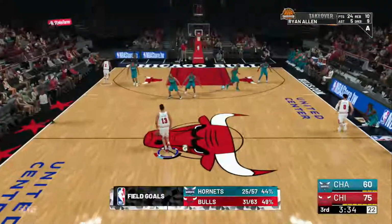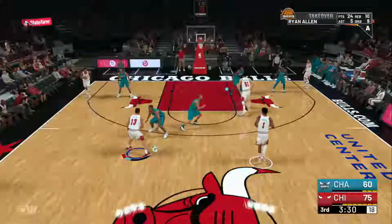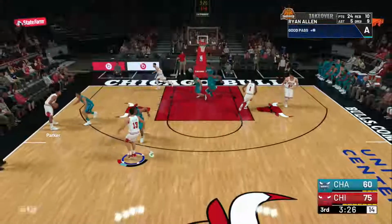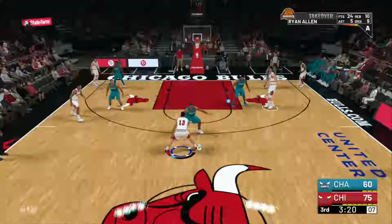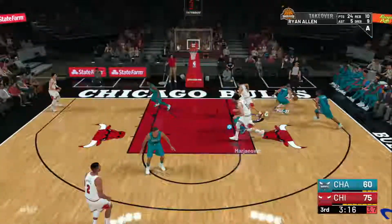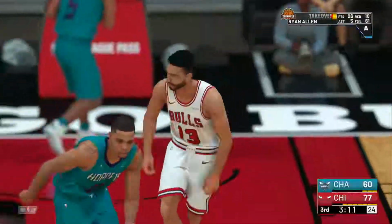Aha, the soft floater from Parker is truly a wonderful thing to behold. Allen finds Parker. Batum against Allen. To the right side. Marjanovic passes to Moutier. To the inside. Allen uses the glass to finish the layup.